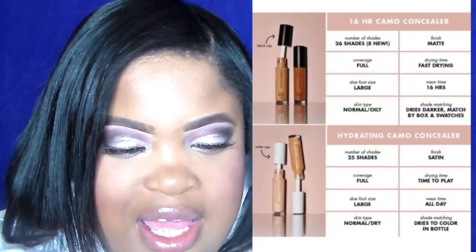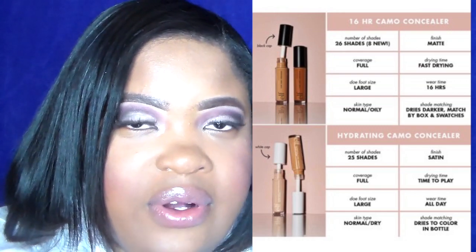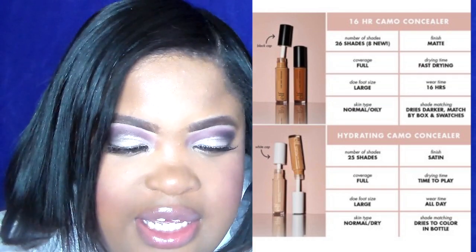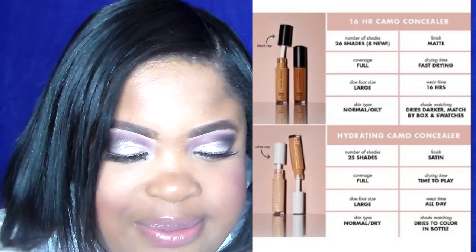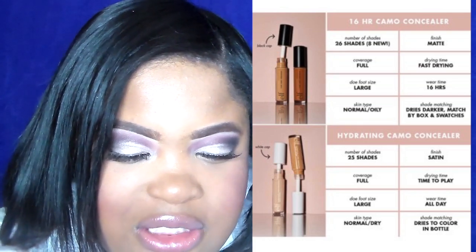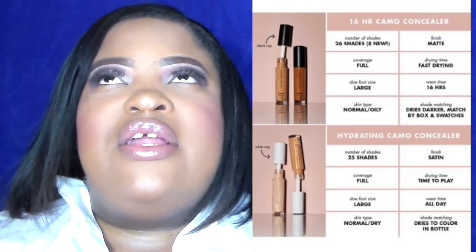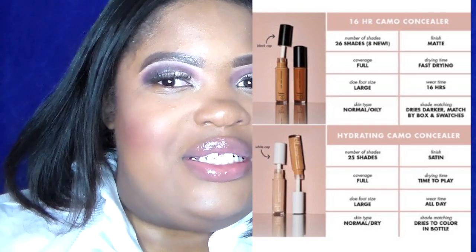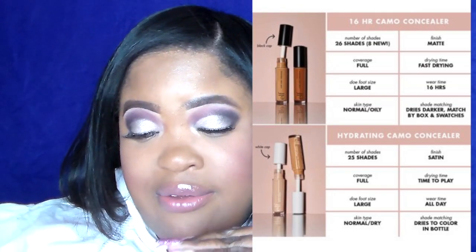Okay, so they do have a comparison chart of the 16-hour Cameo and the Hydrating Cameo. The 16-hour Cameo has 26 shades, 8 new, full coverage, large doe foot applicator, normal to oily, matte, fast drying, 16 hours, dries darker, match by box and swatches. I did notice my concealer dried a little bit darker than when I applied it with the 16-hour Cameo, but it also dries fast.